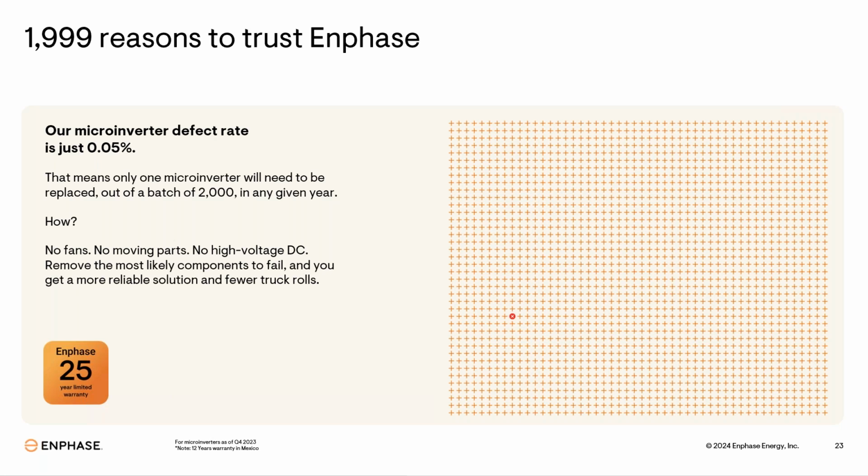As you see in the lower left-hand corner, we have a 25-year warranty on our microinverter products. We're there to make sure that that product works within 25 years. So our failure rate is 1 in 2,000. If you take a look at this grid on the right side, that's a nice little marketing picture of what a 1 in 2,000 failure rate looks like, with the little X in the middle of the grid. You know, 1 out of 2,000 micros not working for any given batch.